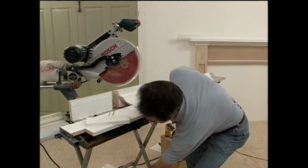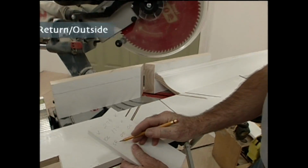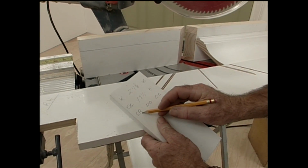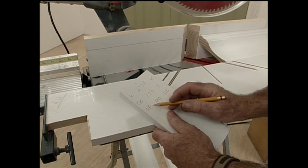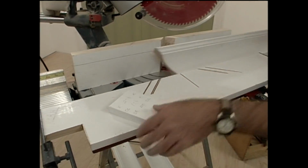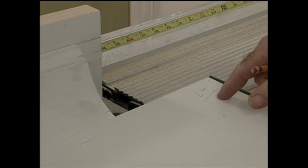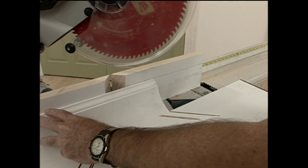Now I'm ready to cut the third piece. Now the third piece has a self-return on the left side and an outside corner on the right side. I like to cut my self-returns first because then I can hook over that outside long point. It's a lot easier to do that than to try and cut it from the opposite end. So the first thing I want is a self-return on the left side. Now the left side is over here. So I'm going to cut an outside corner on this end of the molding.